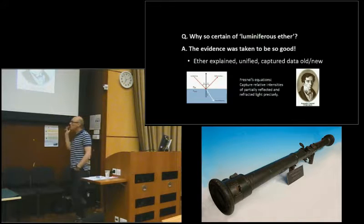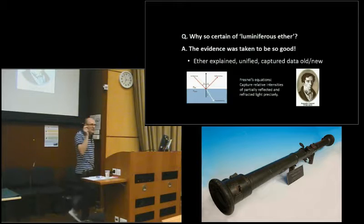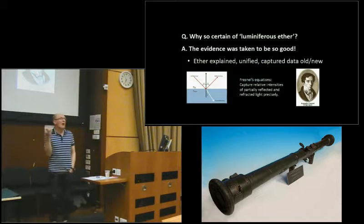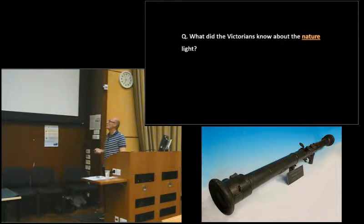Fresnel, Augustin Fresnel, a leading French physicist of the early 19th century, derived his so-called Fresnel's equations that are still known today that exactly capture the proportional intensities of light that are reflected and refracted. He derived that equation from ideas about the physical nature of the ether. That's the kind of theoretical success that gave the confidence to ether theorists that ether is a real thing.